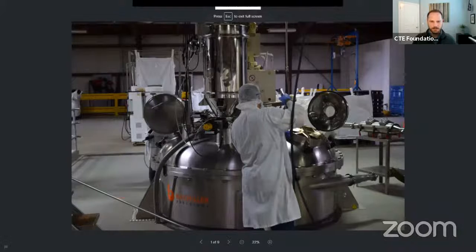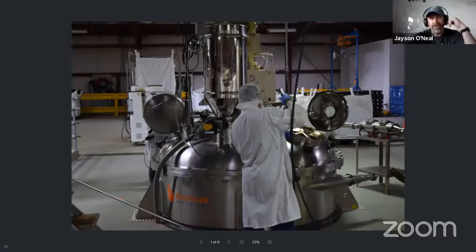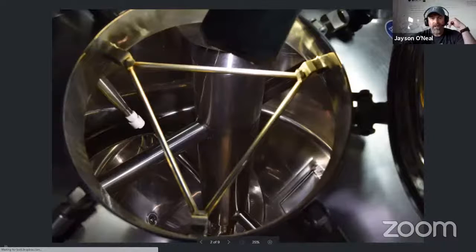So what are we looking at here? So this is Carlos cleaning the blender after doing the blend, which they have to do every time they run a blend at the end of the day. So he's getting prepped, cleaning the top of the blender. This blender can run about 1,900 kilos of herb through it in a single time. And inside it looks like a big cake mixer. It's all stainless steel, highly polished.